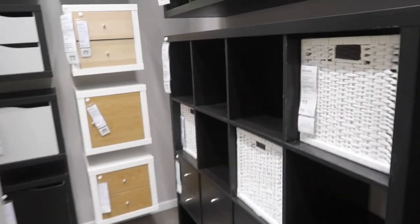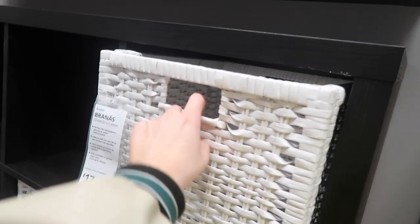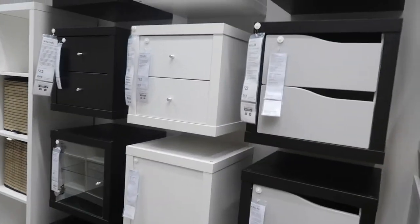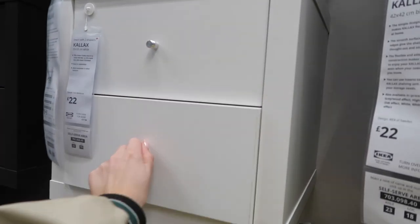Finally doing the last bits of the house. So obviously I had to come on a cheeky IKEA trip. Yeah, it's one of the cubes because I need a lot of storage. And I did not know you could get all these little things. Look, you can have a basket to go in. Or you can get different drawers. So I don't know whether to get that. I could get white drawers to separate it, like for little makeup bits.